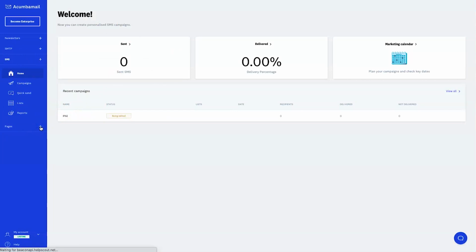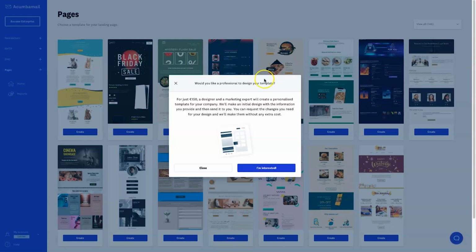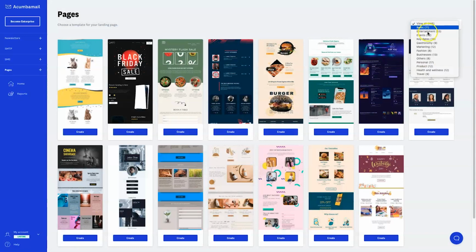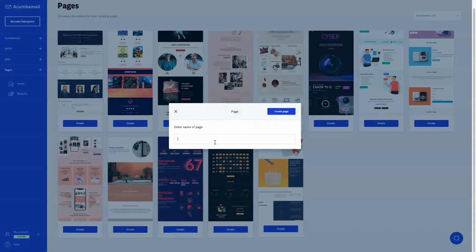Finally though, we've got pages. This is where we can create landing pages. I'll click on a new page just to show you what it looks like, but it's basically the same as before. You'll see this pop up as well. Do you want to pay 150 euros for a custom designer, which is actually really good if you don't want to do it yourself. But inside here, we've got 146 different types of landing pages. Once again, choose the right one for you. So for this, I might just say businesses. See what pops up. Let's just say I want to use this one. Click on create. Name of page can just be YouTube example. Okay, click on create page.